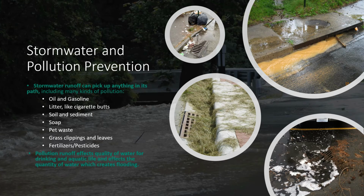This pollution runoff affects the quality of water for drinking and can harm aquatic life. Pollution runoff can also affect the quantity of water, which creates flooding. The less pollution we have means the less hazards to public health and the environment. Now, let us talk about some strategies to help with pollution prevention.